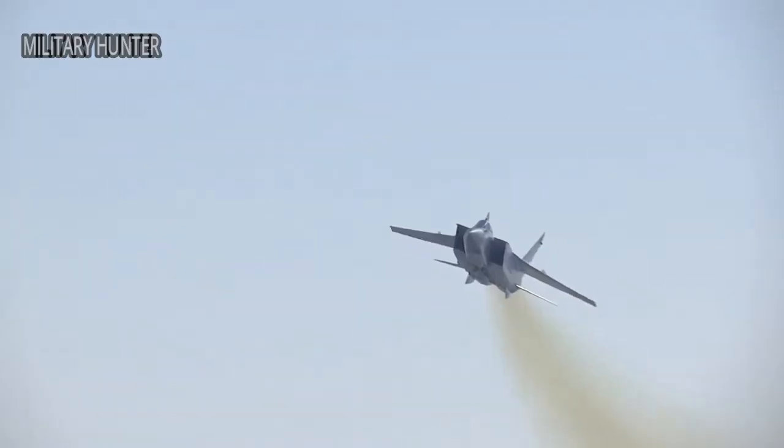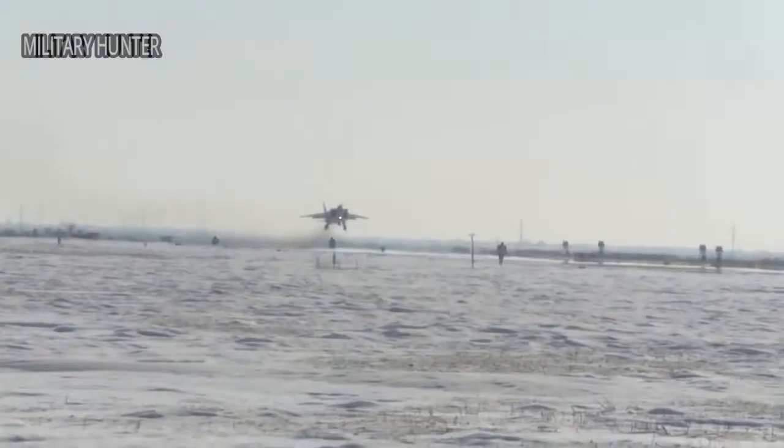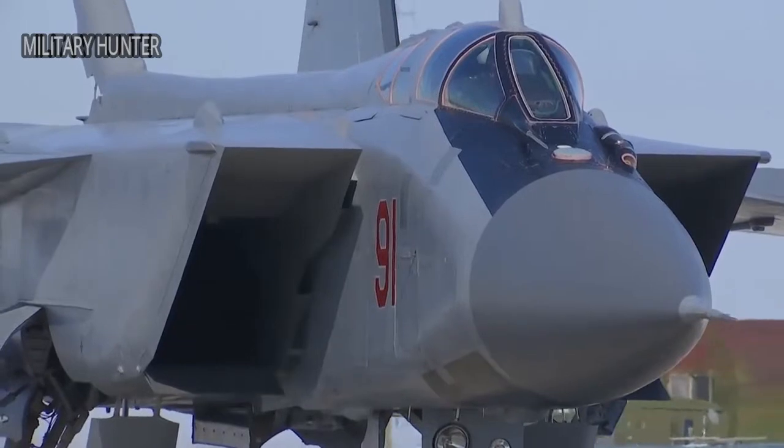The short video was uploaded to YouTube and features two pilots rushing to their MiG-31 Foxhound jet fighter, inspecting the attached Kinzhal missile, and taking off. The giant missile is launched and never seen again.